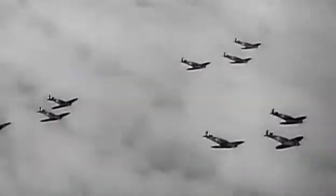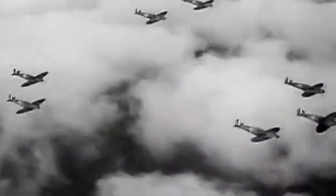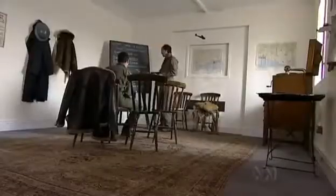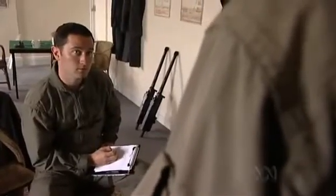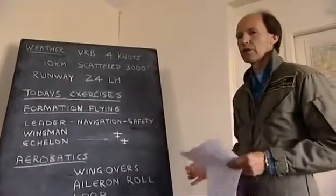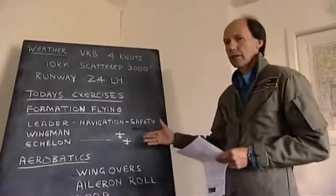Pilots were taught to fly in close formations of 3, called Vics. This required great skill, but was useless in a dogfight. It forced pilots to spend all their time avoiding collisions rather than looking out for the enemy. But it's a skill Dave will still have to learn.